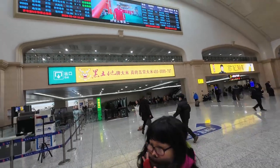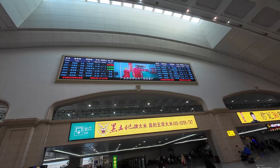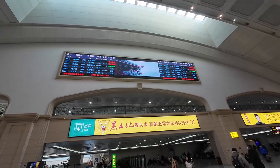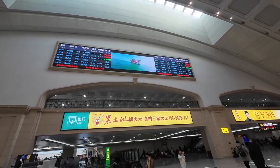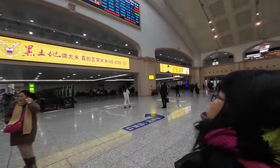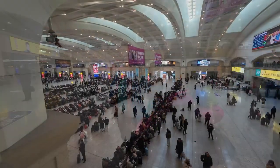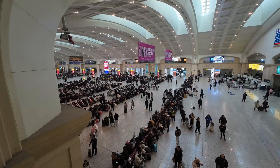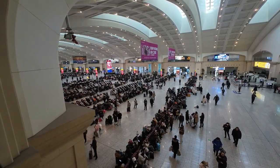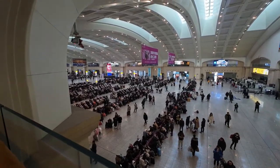Look at the billboard there. It's like the airport, you know. You can see your train number. The first digit, T, means the high speed rail. G is also high speed. You got a mask chair there as well. But it's hard to find your seat. So many people here.